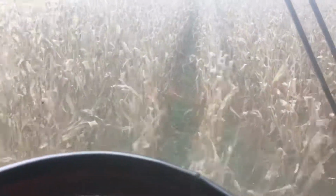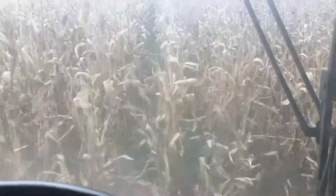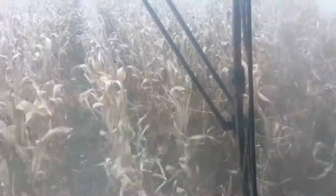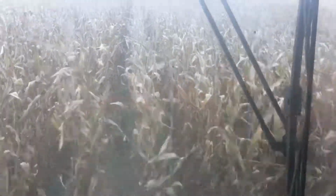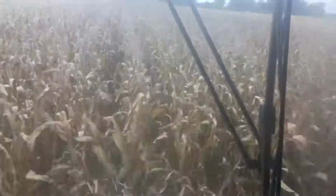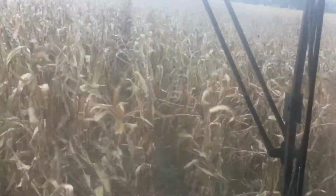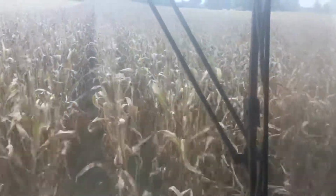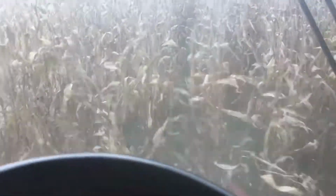We have got this 135 acre farm right here, and we got 64 of it shelled. So we got about 80 acres left, and when we get that done, the rest of our corn is too green to shell. So we'll be ramping up a bean harvest here before too long.